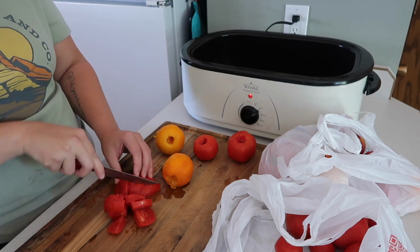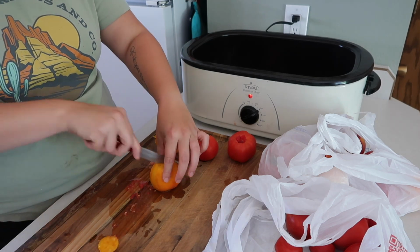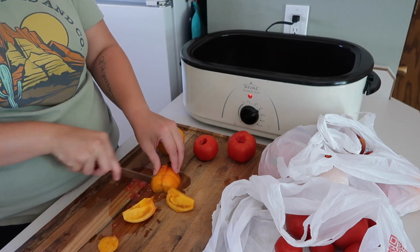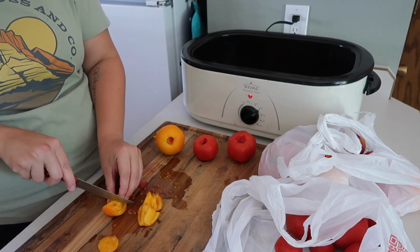Also, I have my windows open today and the neighbor's dogs bark all the time, and I really hope that it's not too loud. So if it is, I'm really sorry about that, but I need to get this done. Anywho, back to the tomatoes.